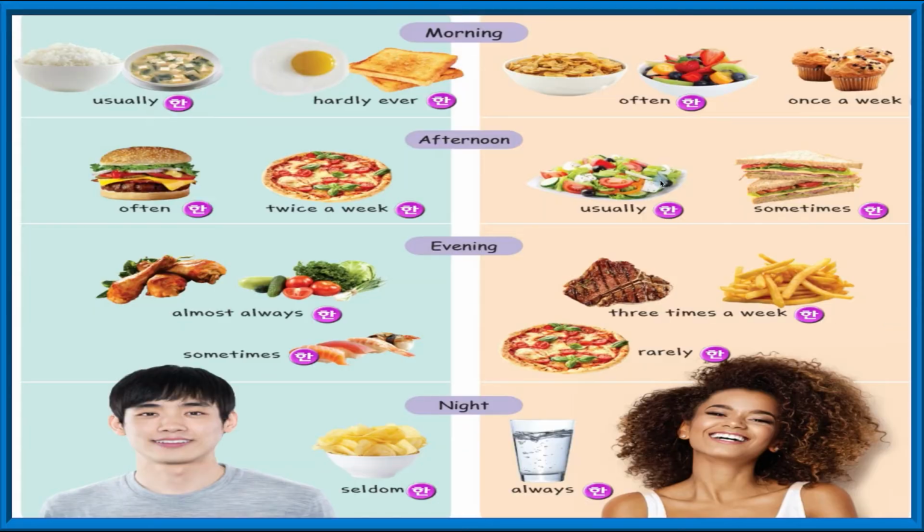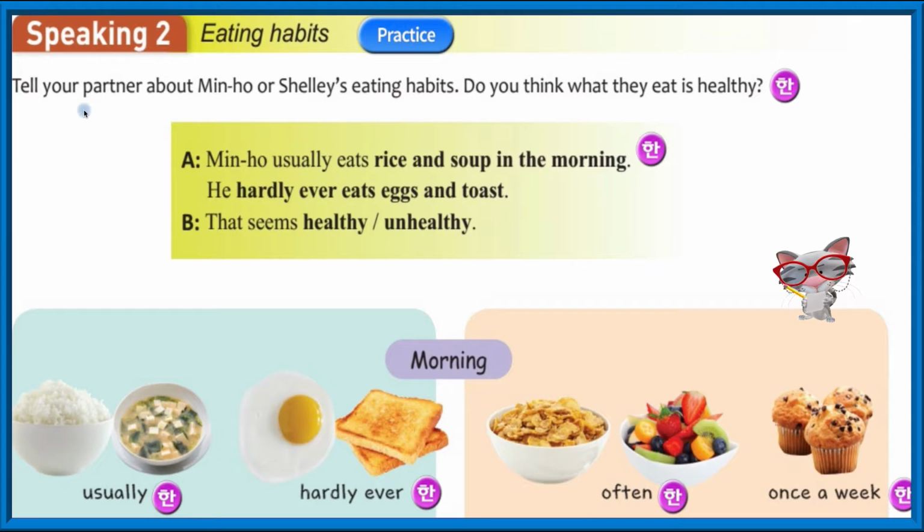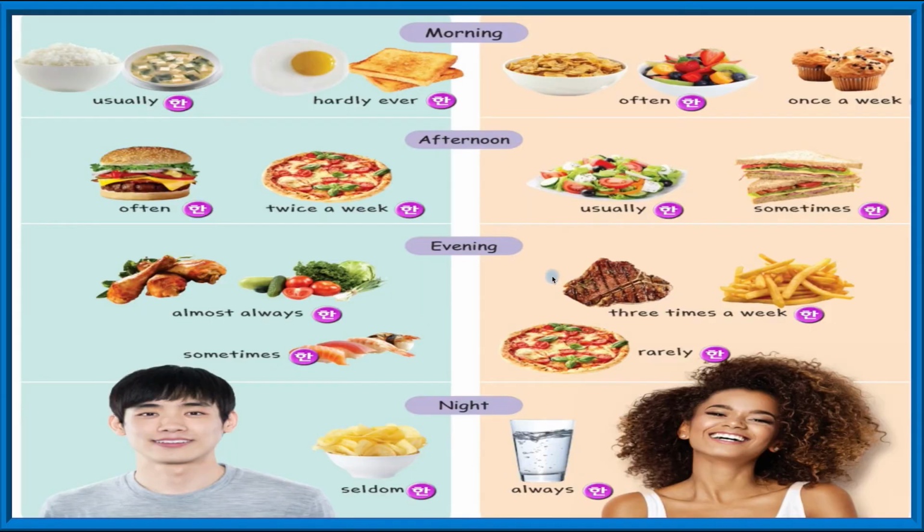So here are Minho and Shelley, and these are all their eating habits: morning, afternoon, evening, and night. So the idea is, Minho usually eats rice and soup in the morning. So here we go, rice and soup in the morning. He hardly ever eats toast. And Younghee says, that seems healthy or unhealthy? Interesting choice of breakfast.